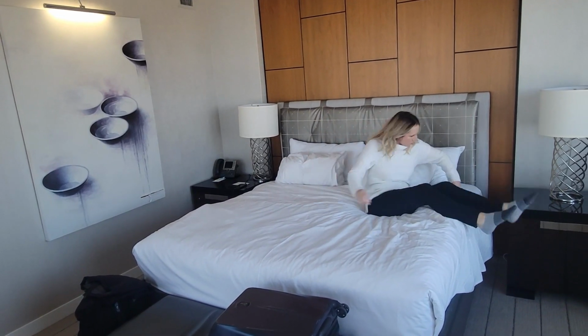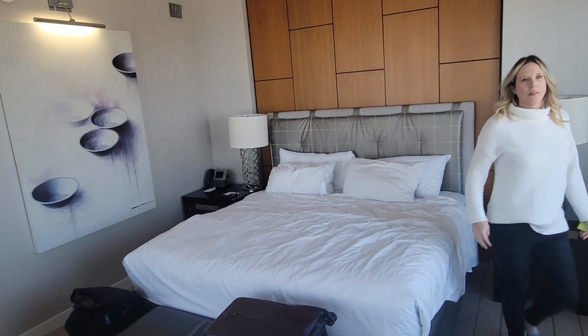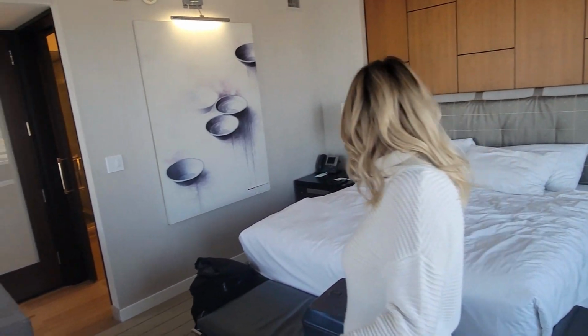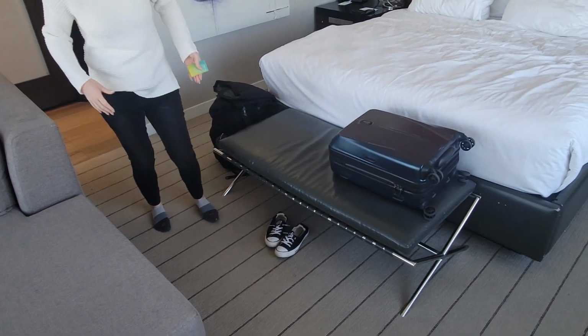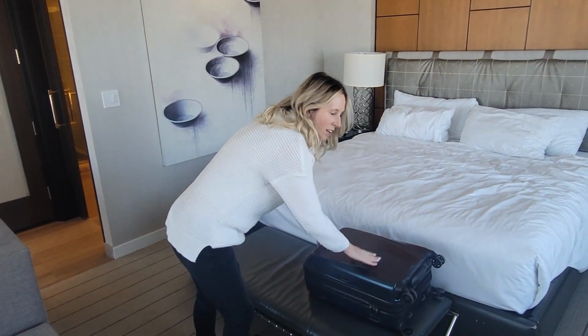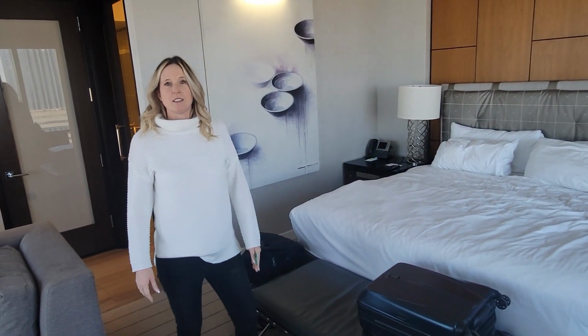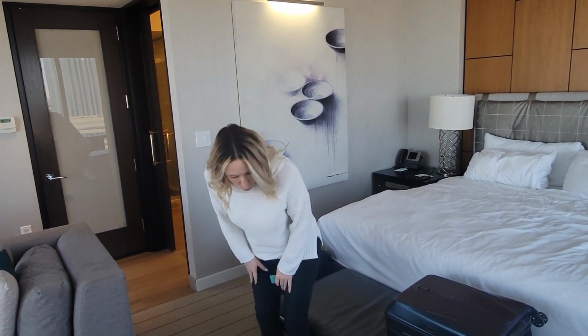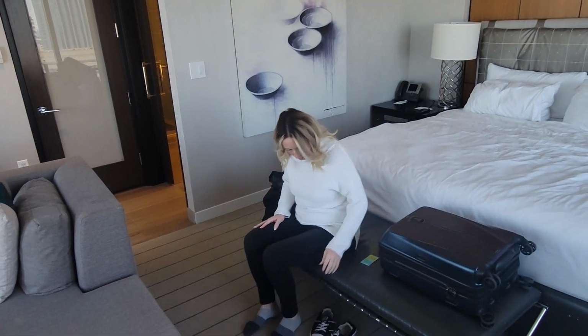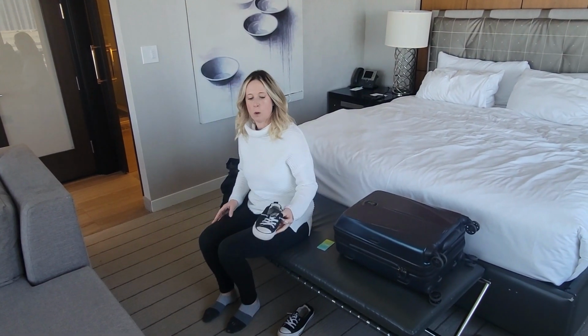Okay, you know what else I love about this room? Is this bench, because this bench serves many purposes. You can put your suitcase on it, right? So it's out of the way, nice and comfortable to unpack. And then you can sit down and you can put your shoes on.